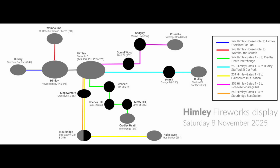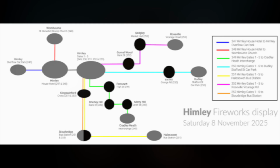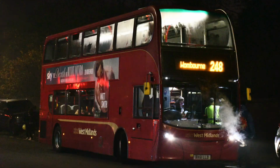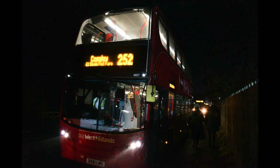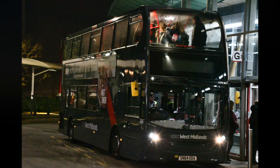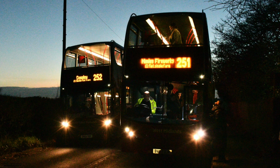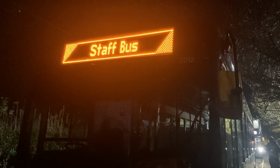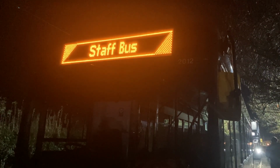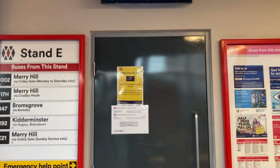Here's a glimpse of the Himley Bonfire shuttle experience. From the bustling shuttle stops to the buses weaving through the streets of the Black Country, each route has its own character, connecting towns, keeping the night moving, and giving the event its distinctive energy. Even in the quieter moments, like waiting between rides or exploring the grounds, the atmosphere is unmistakable, lively, chaotic, and full of local charm. And that's what makes the Himley shuttles so special.